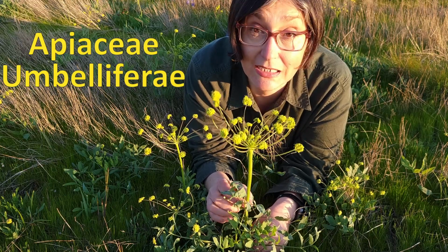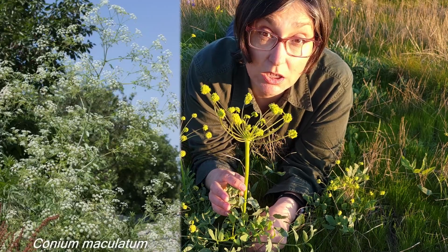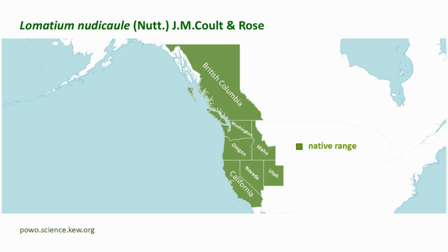umbelliferae, containing also poison hemlock. Native to western North America, both sides of the Cascades here in Washington, but extending north to British Columbia and Alberta and south to California.